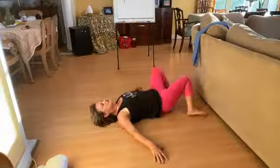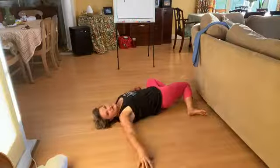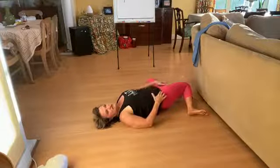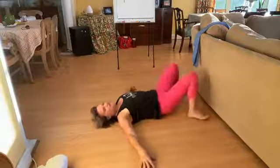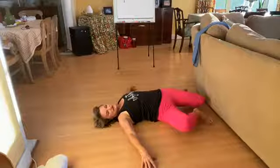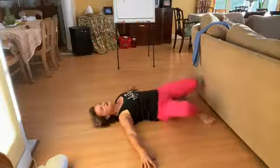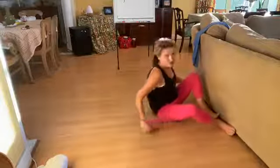Now just let your legs, your knees drop to one side, and you should feel a stretch all the way down your IT band from your iliac crest down to your tibia. So that's going to just stretch that out, and then flip over the other way and just give it a good stretch, good hip stretch as well. Okay. All right, we're going to do one more while I'm here.